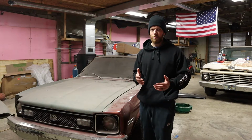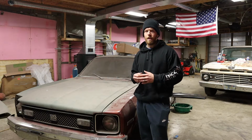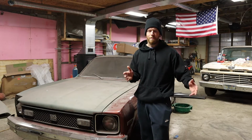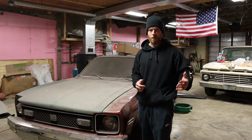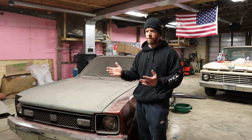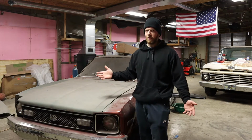The alternative was to run it on E85, which of course is way cheaper. It will also support a higher compression engine like this one. So E85 is obviously the better option, but an E85 carburetor is like $900 and some for a decent one, and of course prices can go up from there. But this EFI system is compatible with E85 and multiple other fuels, and it's about the same price.